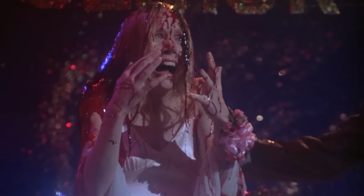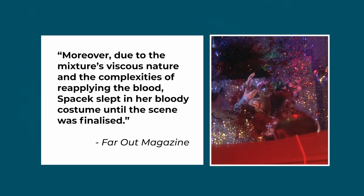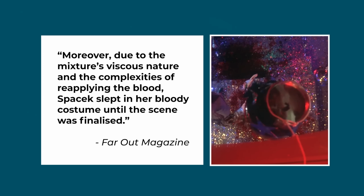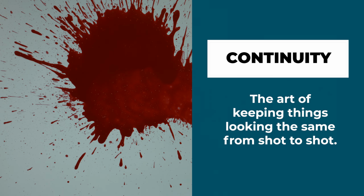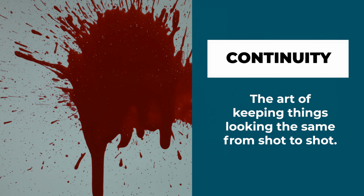One thing that I do think is interesting, though, is that once it was dumped on her in this first take, the actress did say that she wore that outfit and the blood stains on her for a couple of days for continuity reasons. Continuity meaning you're not going to be able to apply that same splash onto the actress every single time. So if you stop one day and you come back the next, the blood might be in different spots on her face. So supposedly she just left it on.